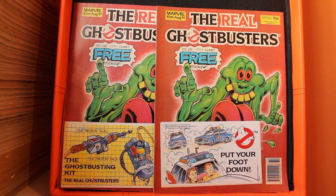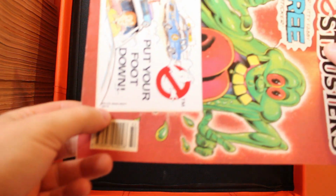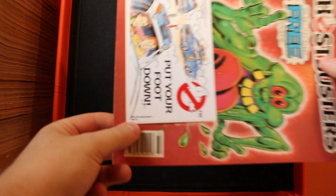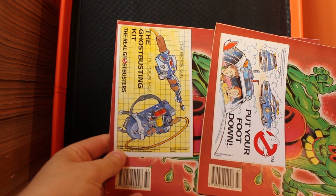The odds of getting every single variation, pretty slim, I would think, if you do happen to have issue 165 with all however many variations of that sticker there are. The stickers were, incidentally, don't know how easy it is to see, numbered. I don't know if you can, probably can't see that. That says GB115. This is GB83. So, I mean, we know for a fact there's at least 115.